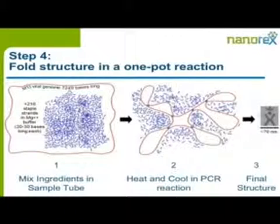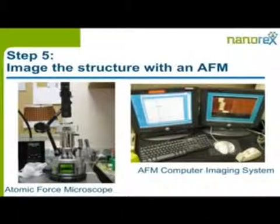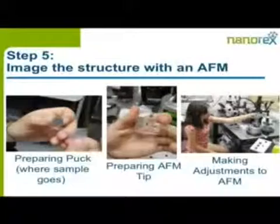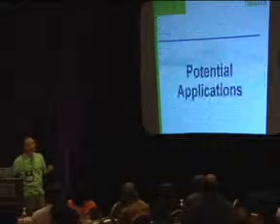and here it is showing again, that's the Nanorex logo on the right, and you put it into an atomic force microscope. So that's what this is on the left, and that is connected to a computer that can do the actual topographical imaging of the structures that you're looking at. And again, this is my daughter preparing the atomic force microscope with a sample.